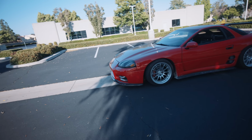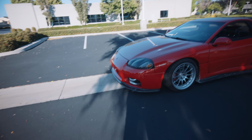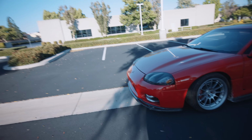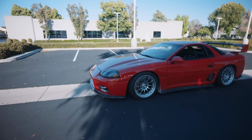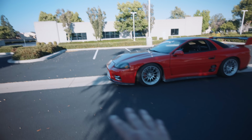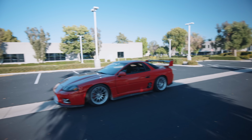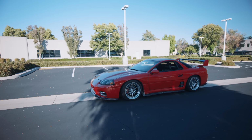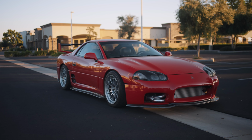I'm gonna go ahead and start going over everything I've changed, and I'm gonna put a price on each of the parts as far as what I paid or what they're worth, and we'll add them towards the end, and I'll give you a final number as far as the full price, pretty much all the money I've spent on this car in the last 2.5 years. So let's go ahead and start off with aesthetics. Start off with the front of the car.